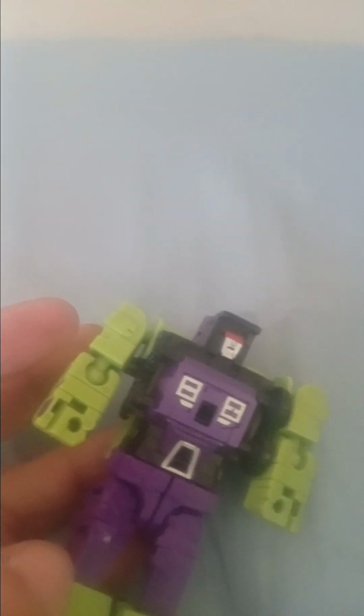robot mode. So let's go ahead and look at him in his crane mode. So here's Hook in his crane mode. His wheels do move, so he's got good rolling features. And like I said, this can still articulate. You could do half the hook there, so you could half hook something.